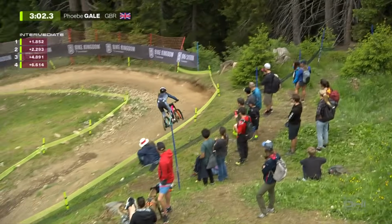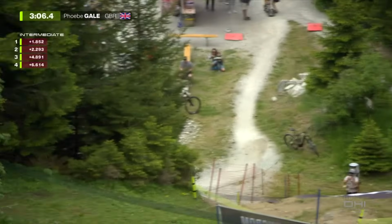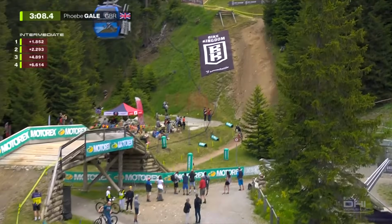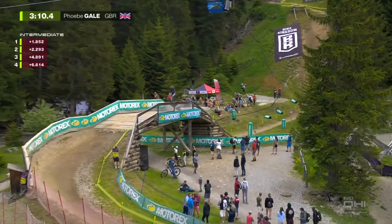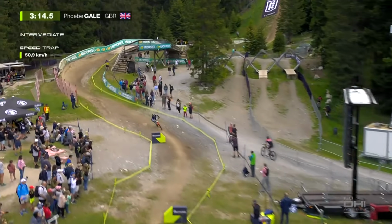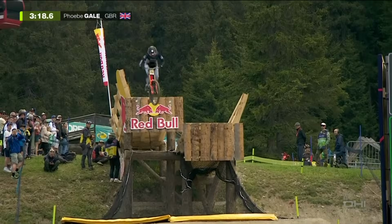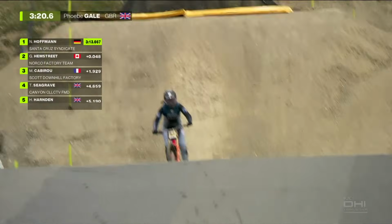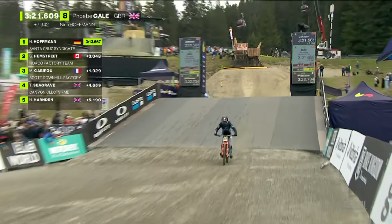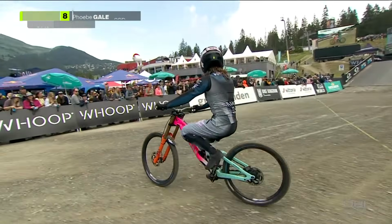Gale on her way now. You see the entrance of that corner start to be a little bit like some braking bumps. You have to watch out on those, especially at the end of the track when you're tired. Just 18 years of age, Gale. Plenty more racing ahead of her. 50k kilometers. That's fast. Will she make the cut today? Gale then, 7.9 seconds back with a 3:21.6.